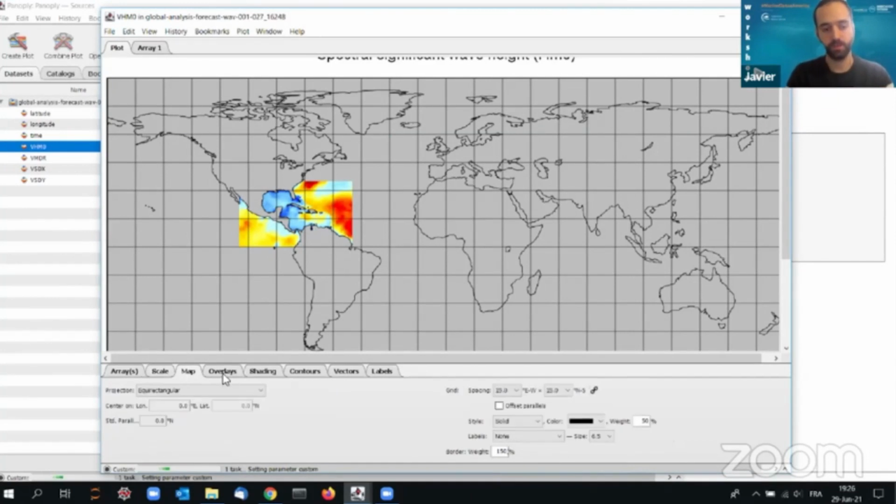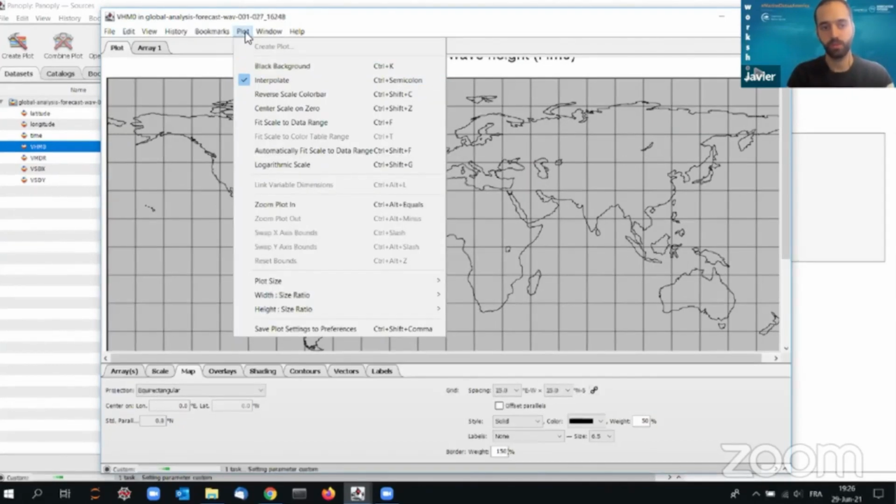Next, I'm going to show you the map tab. Here, before anything, I'm gonna show you how to zoom in on the data because this is a small area and it's sometimes difficult to see what we're going to do. So for that, you just need to click on plot. And in this case, click on plot in.